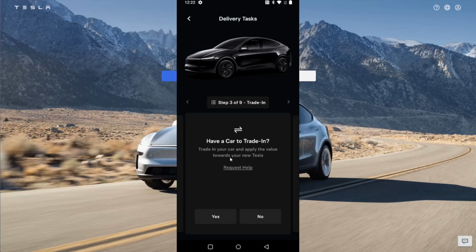Now, me personally, I'm selling my car private party to a family member, so I won't be trading it in. So I'm going to select no for this option. You can get an offer from them and apply that value towards your new Tesla. If you'd like to do that, click yes. But like I said, I'm going to click no on this.